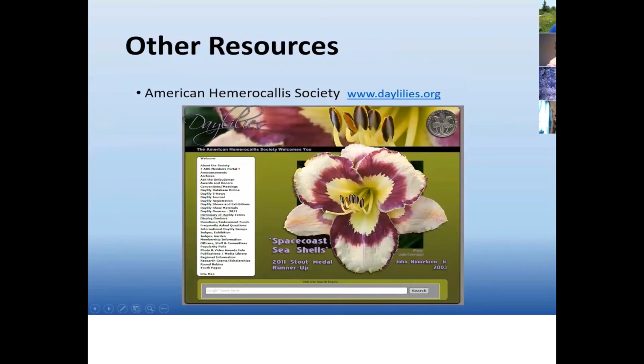And then here are some other resources. I really love their space. Their website does a really good job. Oh my gosh, that's the end.